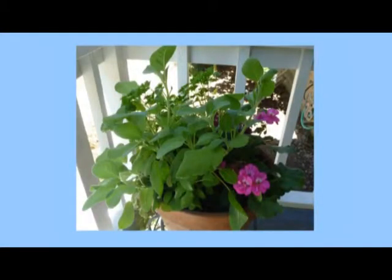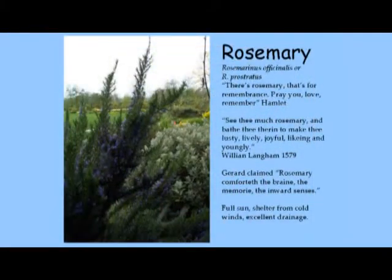This is Berggarten in a container with parsley and a geranium. So it really is a very pretty plant. Okay. Oh, rosemary. There's also a lot of different kinds of rosemary. Upright rosemary, most of those varieties can get to be like 6 feet tall, and they're very woody. They want full sun, not very much water.